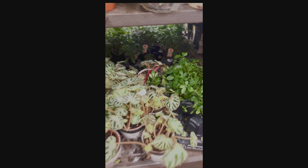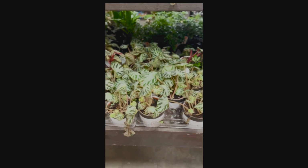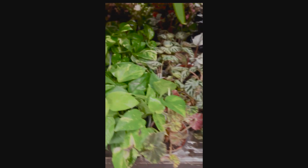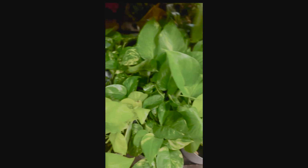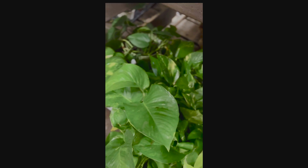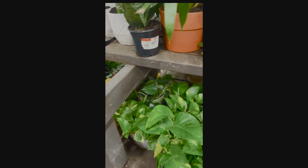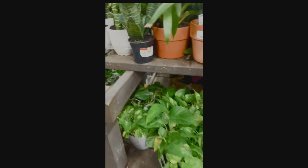they always have, and it's like filled with begonias and little schefflera trees. Then they had some pothos, reasonable prices. I'm not sure about those ones in the pots, I didn't even look at them, because the ones on the other side, which were only $4 and huge, I was like, if I had to buy something, that's gonna be it.